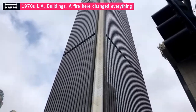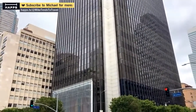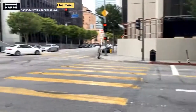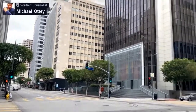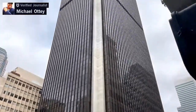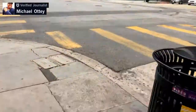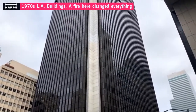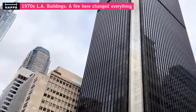62 floors. It's at 707 Wilshire Boulevard. This is Wilshire Boulevard here, it crosses LA. To build a building this tall, you've got to dig low and deep. So excavation for this building started in 1970, and it was completed in 1973.